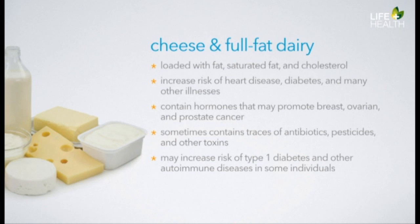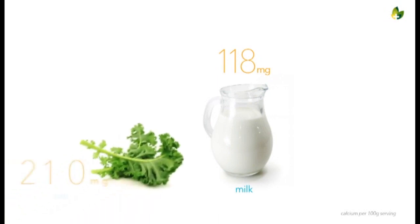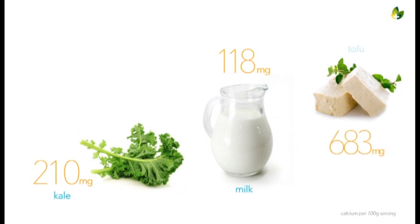Although we've been taught to believe that dairy consumption is necessary for bone health, this is just simply untrue. It's true that dairy products are high in calcium, but that doesn't make them essential foods any more than it does moose milk or deer milk, which incidentally have about twice as much calcium as cow's milk. We get plenty of calcium from plant foods such as dark green leafy vegetables, tofu, legumes, and fortified plant-based products.